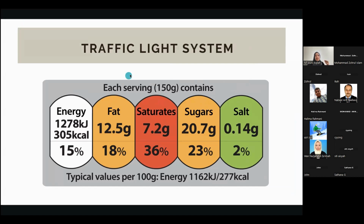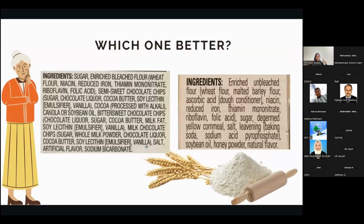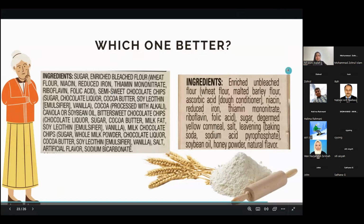All right, that's for the questions. Okay, you are all clear with the traffic light system, right? Yes. So this you can also look up when you are buying any food. All right, so I want to do some activities right here. Can you guys tell me which one is better, either this food ingredients or this food ingredients?